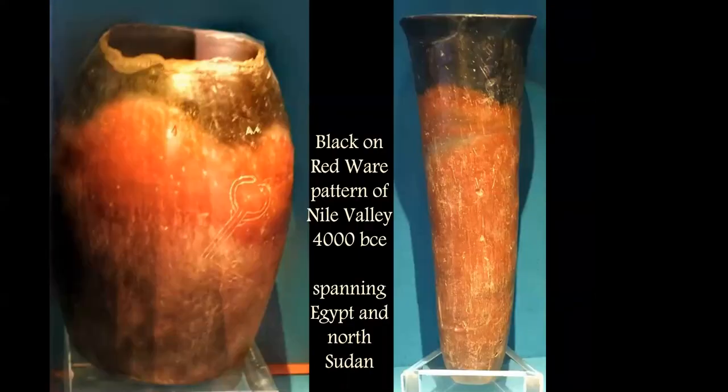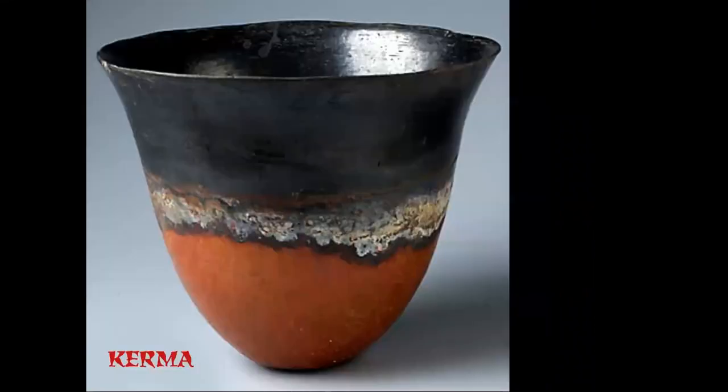So I want to go backwards a little bit in time, just to emphasize again, one of the shared patterns between Kemet and Kush is this black on red ware, which begins around 4000 BCE and continues for centuries. And so we find this in Egypt, but they also find it in Sudan. And one of the places it continues longer is in the Kerma culture of Sudan.